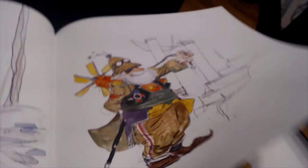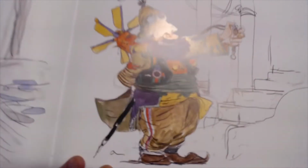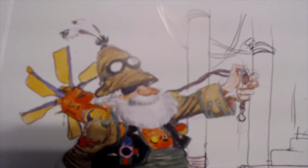Arya, Sid. It's my favorite Sid design, with the exception of Final Fantasy VII's. I think this is the design, and 4 too. Well, Sid is good in a lot of games, but this is probably one of my favorite Sid designs. Sorry, you can't really get a good look at him. There he is. He's a nice Sid.